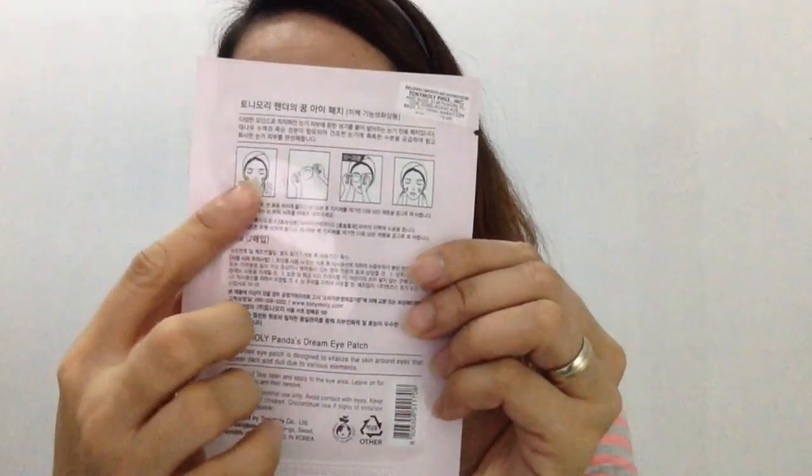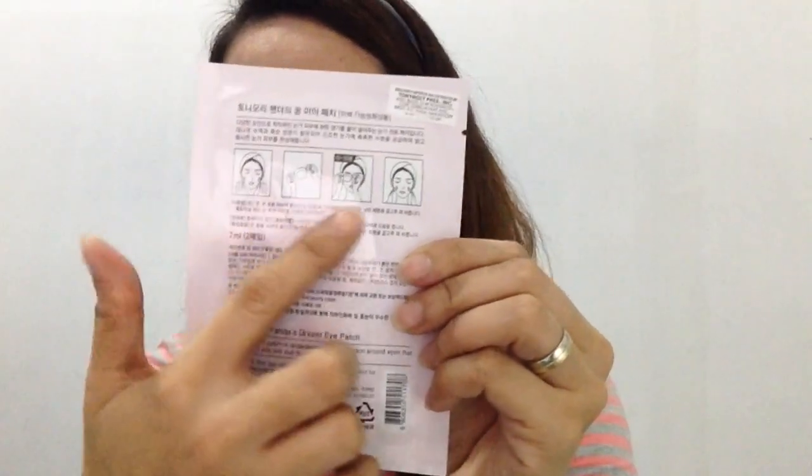Anyway, so yan. And aside from that, thank you, Atina, for giving me this Panda's Dream Eye Patch by Tony Moly. And then, ito naman si eye patch. Ganun ang kanyang paglagay. First, second, and third. Ang eye patch na talaga siya dito. Pero hindi ko pa rin in-open kasi sayang ko rin ang packaging. Ang ganda ng packaging, di ba?